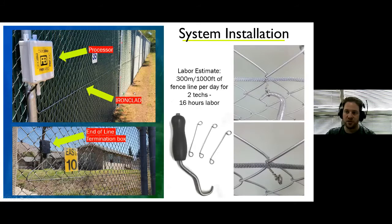When the system is installed on the fence, it looks like that. We have the processor on the fence, and then the cable again is running in the middle of the fence. It's tied to the fence with stainless steel ties that we sell, and a rough estimate for first installation is 300 meters for 2 techs in 1 working day, meaning that you can install 300 meters of full system in a single working day.